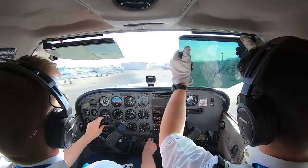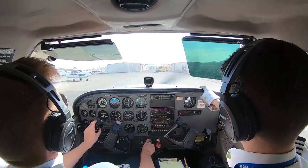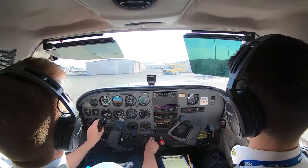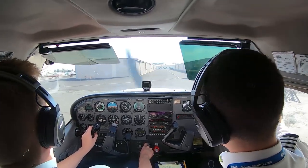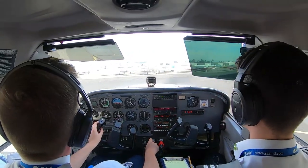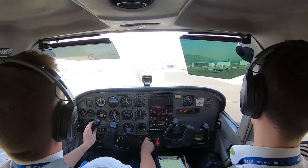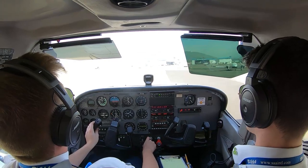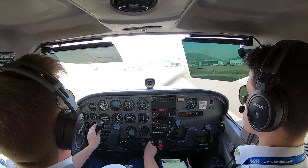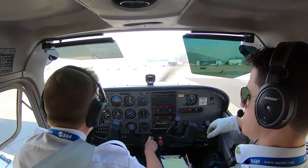Should we wait for that car? No, you should be able to pass him. Oh, okay. He's supposed to wait for us anyway. Yeah. This guy should wait. We'll see if he does. There you go. He's waiting. Perfect. So, 1000 RPM, taxi light off.